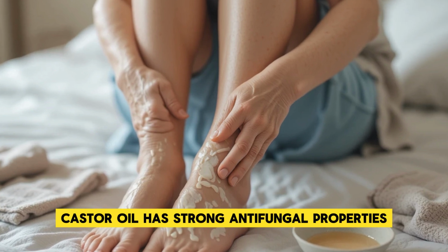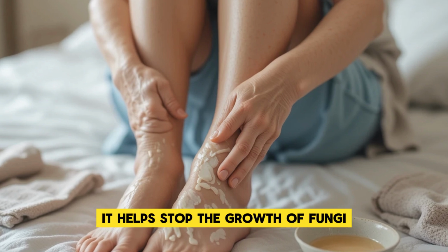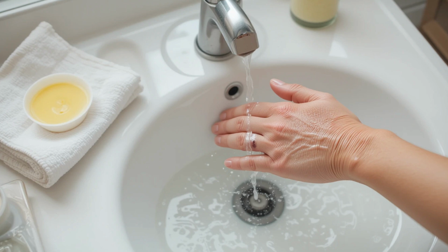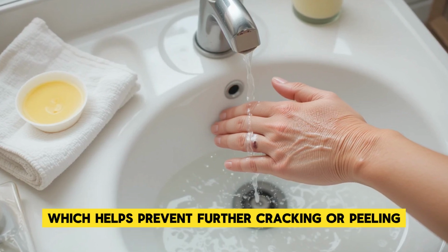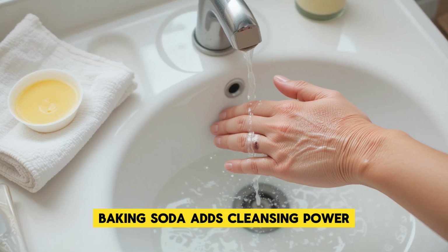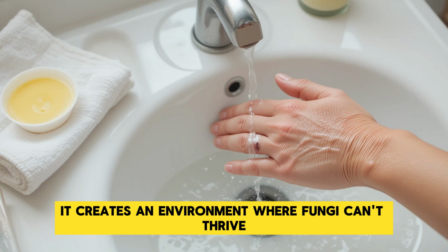Castor oil has strong antifungal properties. It helps stop the growth of fungi by penetrating deep into the skin and calming the irritation. It also keeps the skin moisturized without clogging it, which helps prevent further cracking or peeling. Baking soda adds cleansing power. It creates an environment where fungi can't thrive.